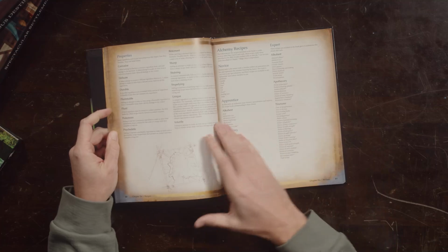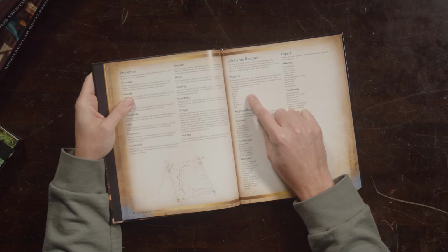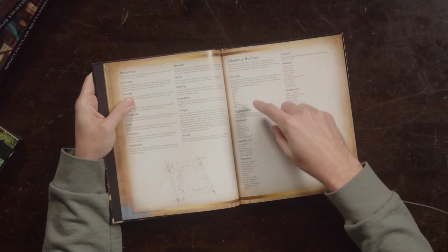Skipping ahead and looking at things like your recipes, this actually goes into how you'd actually create things like potions and whatnot. So into page 61, take a look at that. So we've tried to make it as simple as possible. We have recipes for all sorts of different potions and things that you might be able to create. It will tell you which of the professions you're going to need to be focused in to create the different types of elixirs and whatnot.